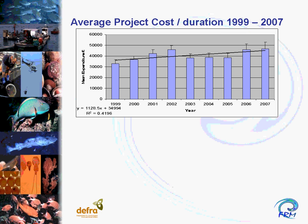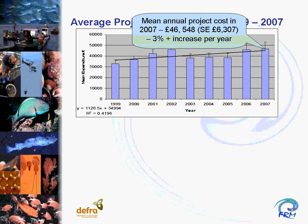If we look at the average project cost, and ultimately we will also look at the duration, between 1999 and 2007 we can see that there has been a general increase in project cost, which equates to approximately 3% per year, year on year. The mean annual project cost in 2007 was approximately £46,500, with a standard error of approximately £6,300. And as I've said, we're projecting an increase of probably in excess of 3% per year over that time period for each project cost.